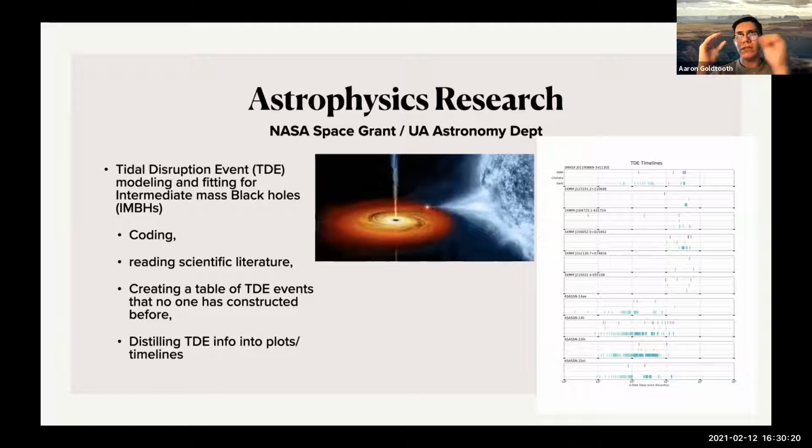And so when they see something like that pop up in the sky, they go look at it and collect data on it. And that's what I was looking into, just this data that these telescopes have been collecting. Because typically what we know about black holes is just due to very, very large black holes, like at the center of galaxies, which are really, really big.